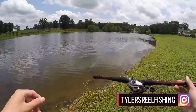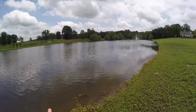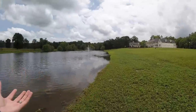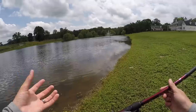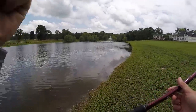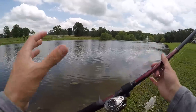Now, before I ever make a cast, I tell you guys exactly what conditions we are faced with today. That way, if you guys have similar conditions, you know exactly what to throw for your body of water. We have mostly cloudy, you know, sun's popping out here and there here in East Tennessee. It is early summer, which means the water temperature should be in that low 70s, mid 70s range. It would be hotter if we had not had overcast and rain for basically the last like 5 days in a row.